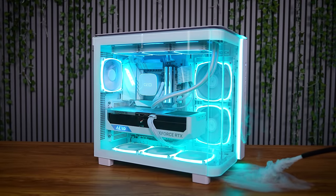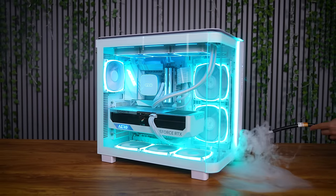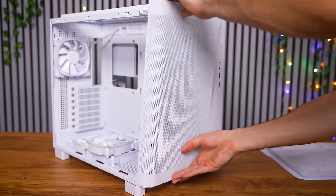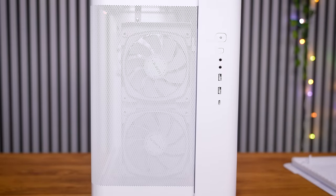I'm actually very impressed that the fans were able to move air effectively through the case, even with the least effective fan configuration. But if you guys want slightly lower temps, I would recommend going with the mesh panel. This will effectively lower the temps by an average of 2-3 degrees Celsius.